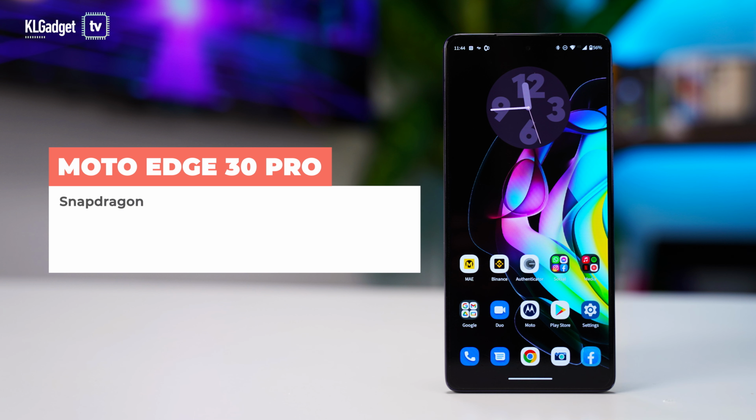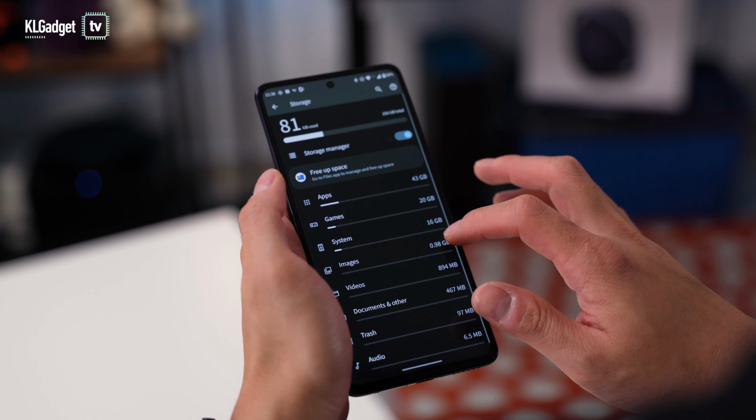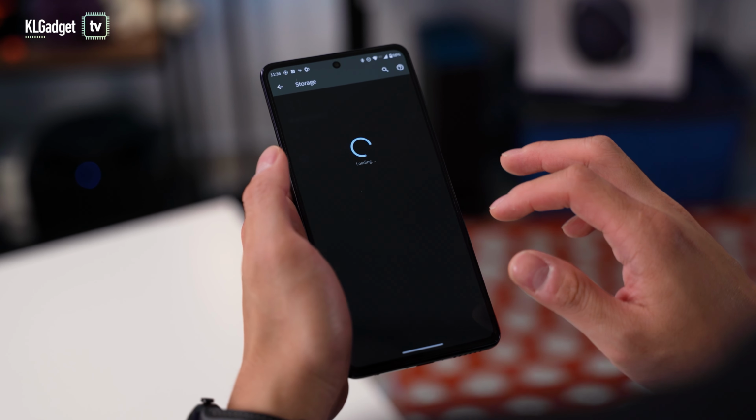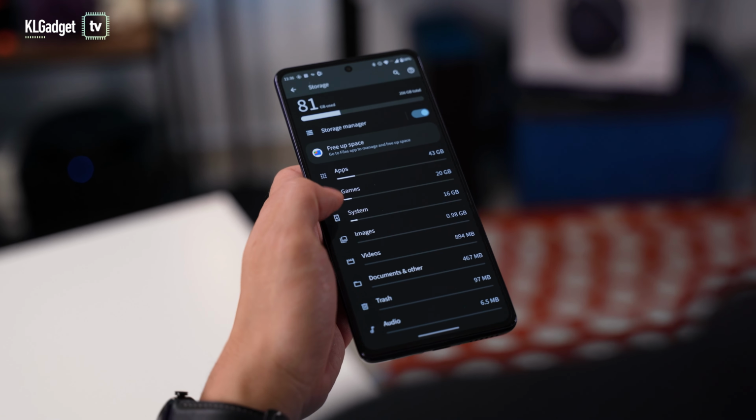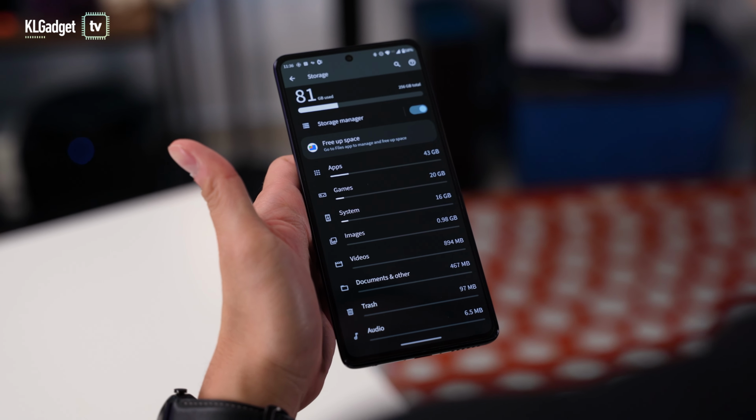Powering the Edge 30 Pro is the Snapdragon 8 Gen 1 processor, complemented by 12GB of RAM and 256GB of storage. Storage sadly isn't expandable over microSD, but you'll be consoled to know that system files merely take up 15GB of space and there isn't any bloatware preloaded. Hence, you are left with a generous amount of usable storage unlike the S22 Ultra.